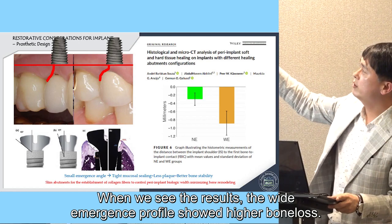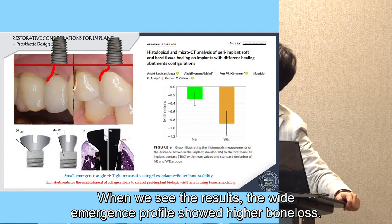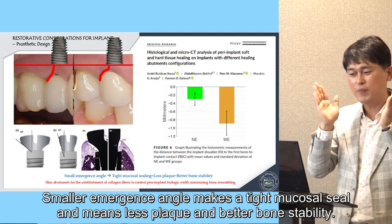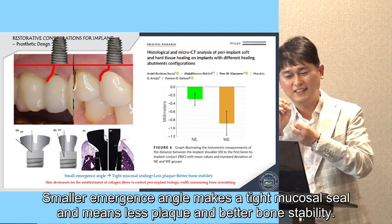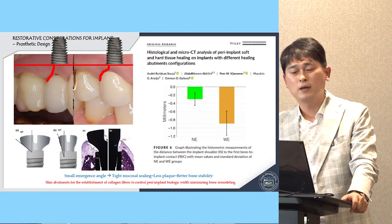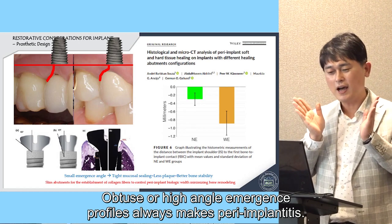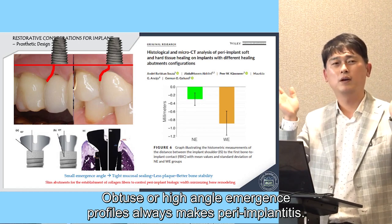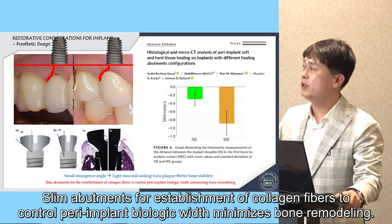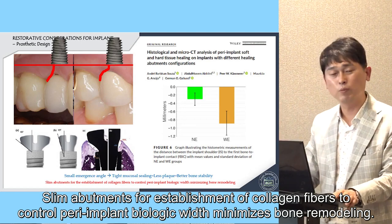When we see the result, the wide emergence profile showed higher bone loss. A small emergence angle makes a tight mucosal seal, which makes a barrier and gives better bone stability. An obtuse or high angle of the emergence profile always makes peri-implantitis. So a slim abutment allows establishment of collagen fiber to control peri-implant biology, minimizing bone remodeling.